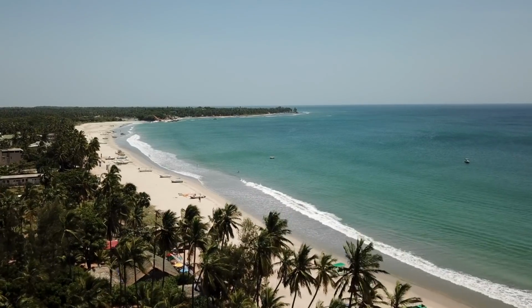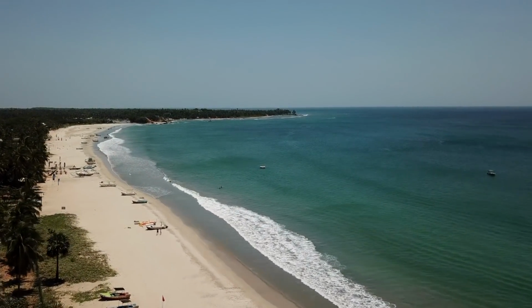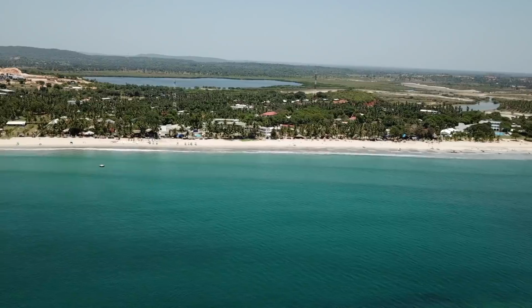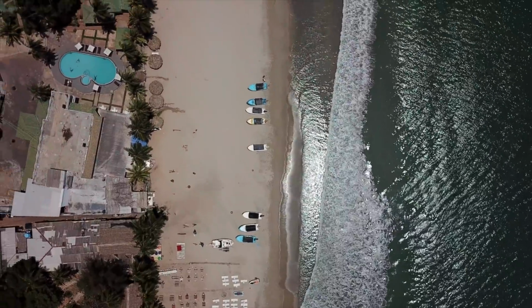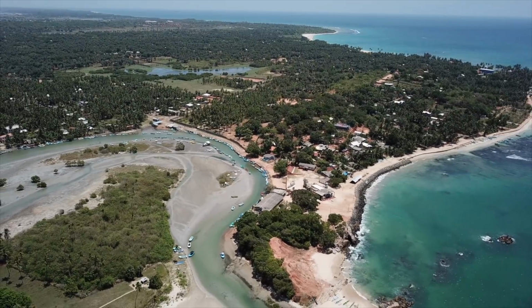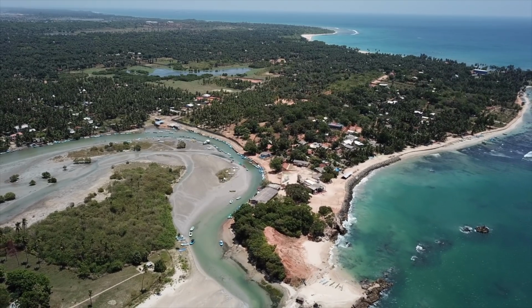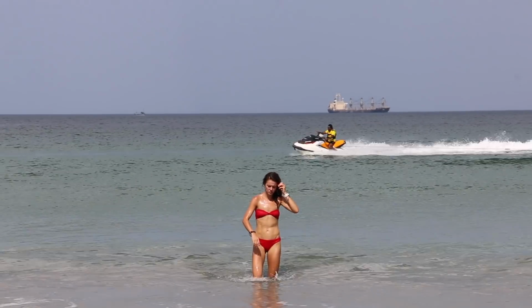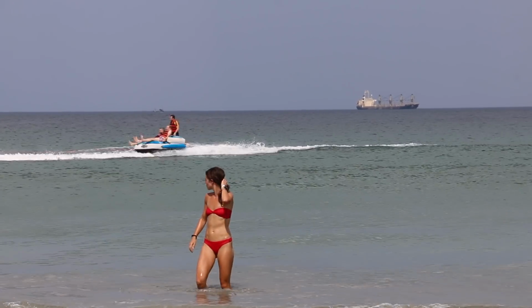Time to get in. Let's go. Water feels amazing. It's the perfect cool, crisp temperature to cool you off in this ever so hot sun. Unbearable sun. Yeah. So a little history on the tourism here in Trincomalee.